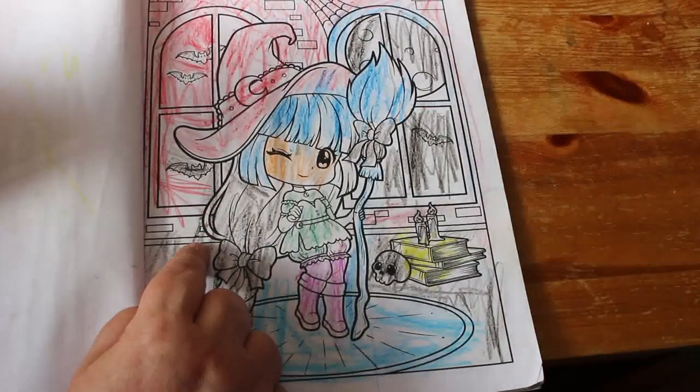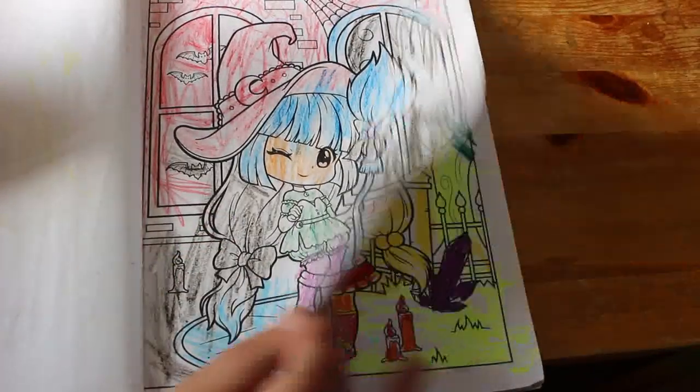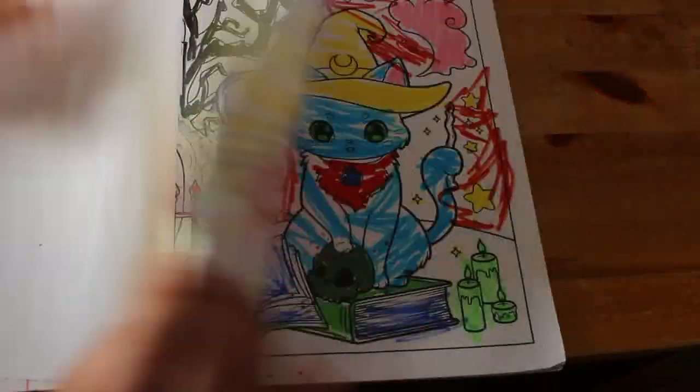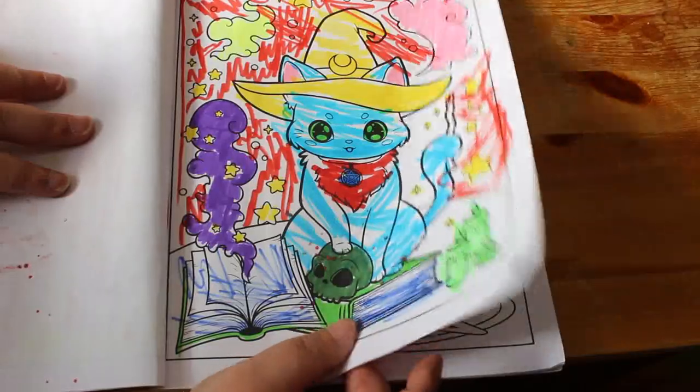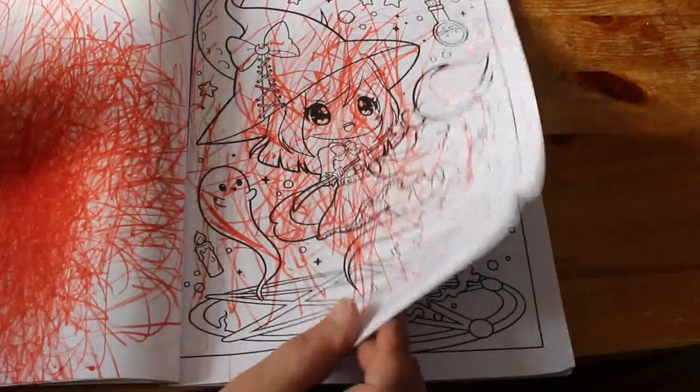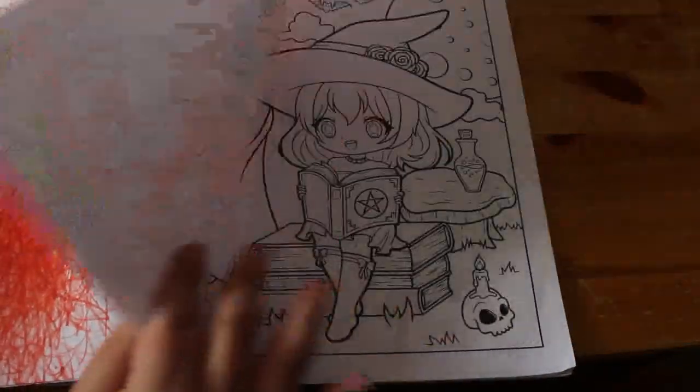This is a good one. Yeah, I did that one. Yeah, it has nice colours on that one. I did that one. Look at that one. I did that one too. And that one. Yeah, you can tell. She loves colouring. I'm not sure what this is here on the other page. Scribbles. Sometimes you just go scribble.